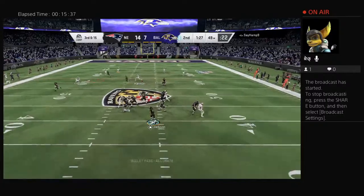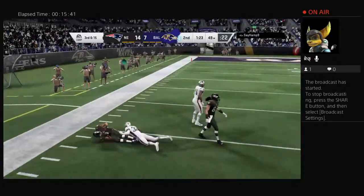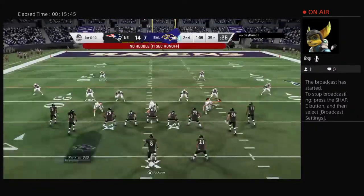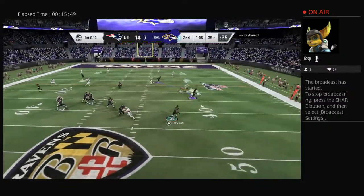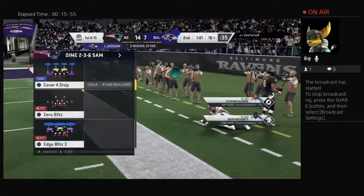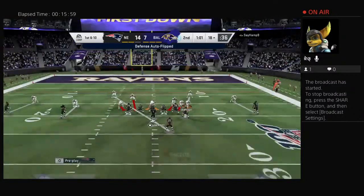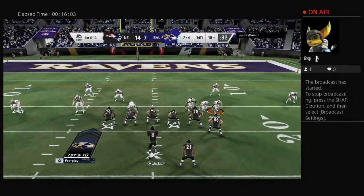Jackson from the shotgun. Finding room inside the 40. It's caught by Roberts. And finally taken down at the 35-yard line. 16 yards on that one and a Raven first. Jackson now, flush to his right. He's going to take off with it. And they'll have it in the red zone before he crosses over out of bounds. A nice job there on the escape and scramble. A first down, a 16-yard gain.